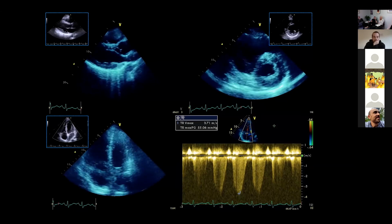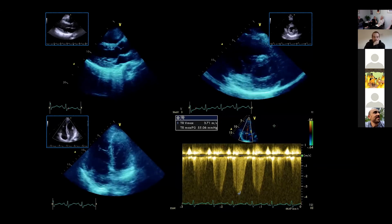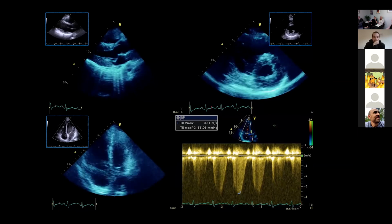What was her blood pressure again? 104 systolic. How does that help? Well, if she had a massive PE, then you'd have to think about whether or not you try and retrieve the clot, if that was possible.